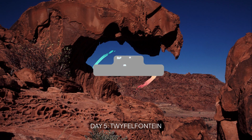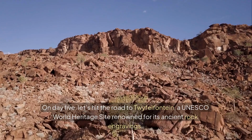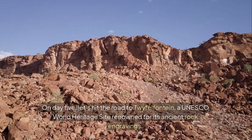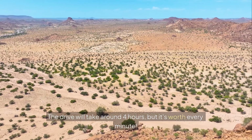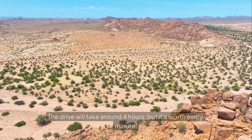Day number 5, Twyfelfontein. I had to say that slowly so that I don't butcher it. On day 5, let's hit the road to Twyfelfontein, a UNESCO World Heritage Site renowned for its ancient rock engravings. The drive will take around 4 hours, but it's worth every minute.